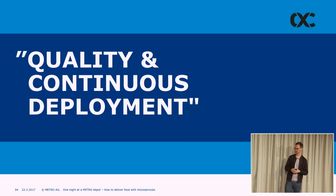And probably the biggest challenge that we still have in the project is to ensure our quality, but still deploy every day. Nowadays it's easy, people say continuous deployment, that's just what you do. But it's still a challenge if you have made mistakes in your architecture. So you have to balance: are you confident enough to do deployments all the time?